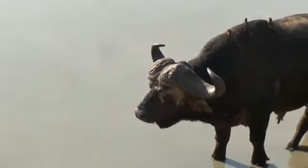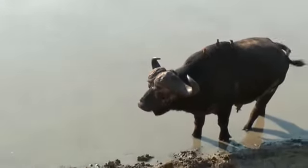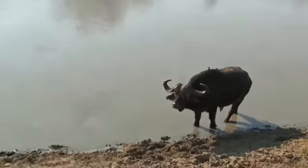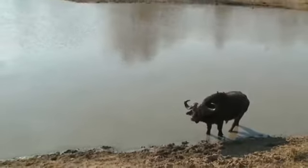Adult oxpeckers have been known to feed on between 100 and 200 ticks per day, and those are the fully grown ticks. The smaller ticks they can feed on even more.